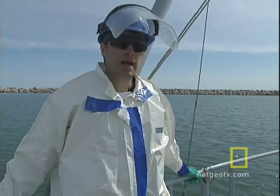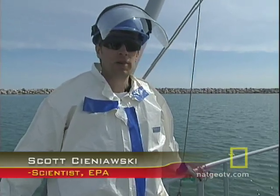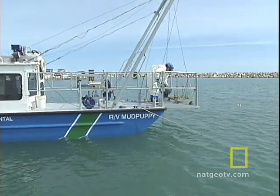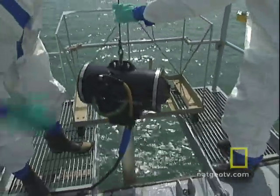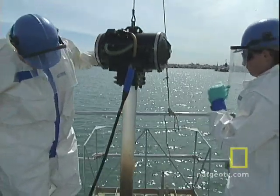PCBs have been out of use in the U.S. for decades, and they're still turning up in significant quantities in Great Lakes fish. Working on the EPA research vessel Mud Puppy, Scott Sanowski takes sediment core samples near the lakeshore. There's probably chemicals in there that we don't even test for.